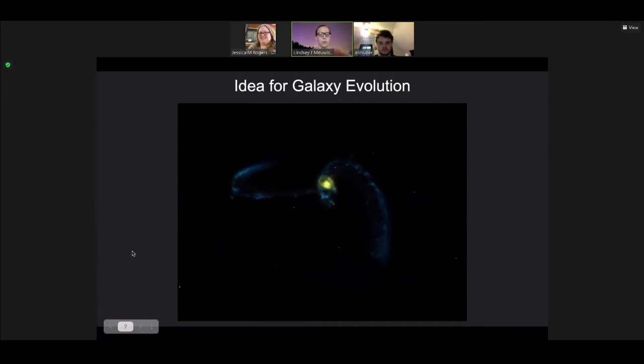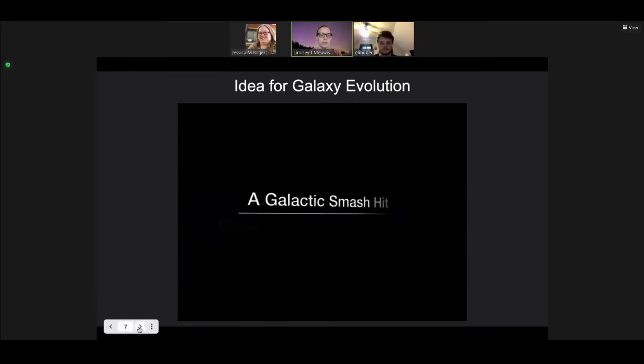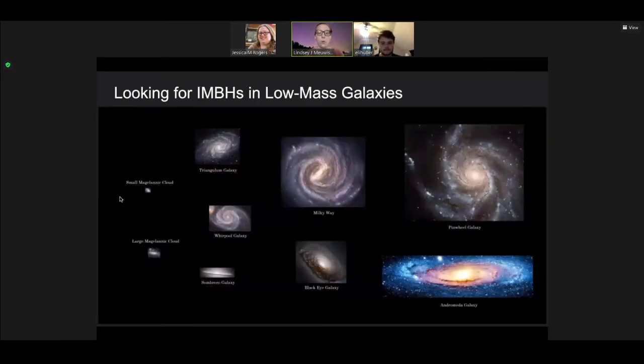So this is just showing what a galaxy collision might look like. And we actually have some pictures of galaxies colliding. So we know that that happens. So we know that galaxies collide. We have pictures. We also know that black holes collide and merge together because we can see the energy from that collision.